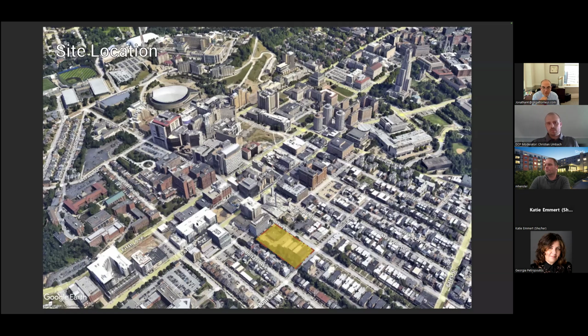So this is a bird's eye view, and a real bird's eye view of the site. Recognizing most of the names who are on the Zoom this evening. As you know, the site is on McKee Place and goes really from the UPMC building down to Louisa Street at this point. There were formerly some houses there, and also the UJF had its offices here. Next slide, please.